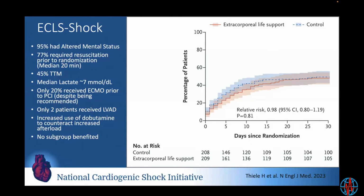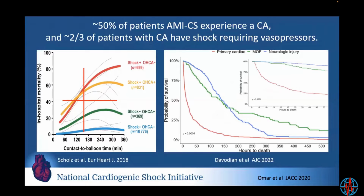What is really important about the trial, there was no subgroup that benefited. And so clearly, it's probably going to be changed in the next guidelines, at least on the routine use of ECMO.